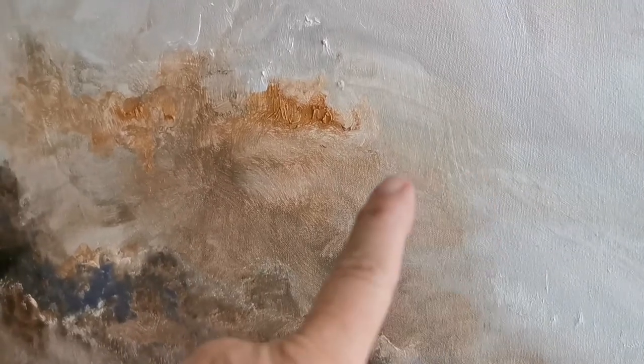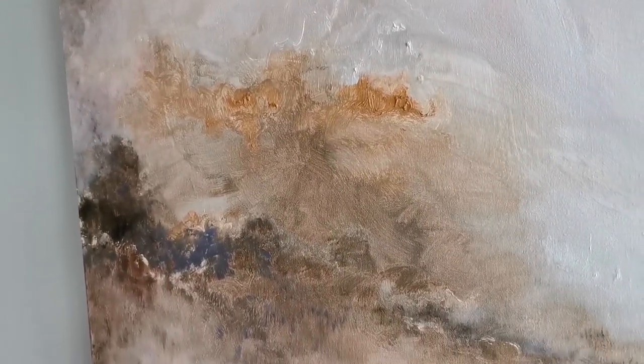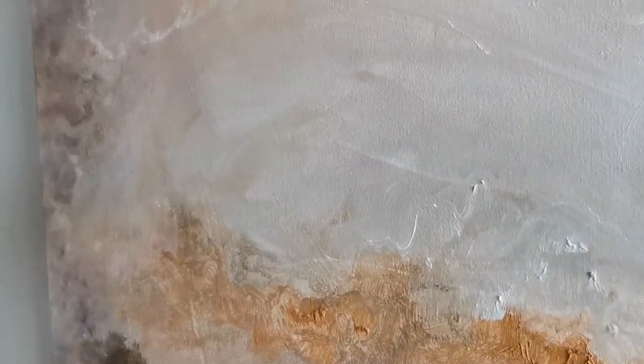So this is all gold pigment going through here. It's slightly metallic, very subtle. It's not sparkly or glittery. It's just this beautiful sheen. I think that's a good capture. A lot of brushwork.